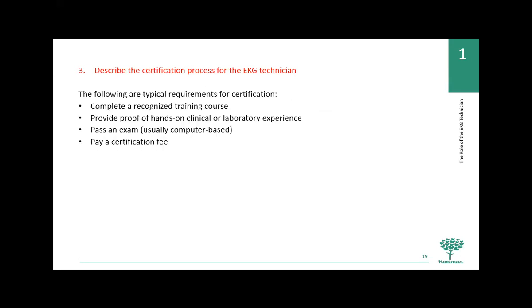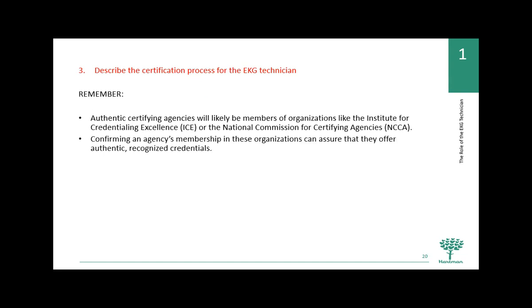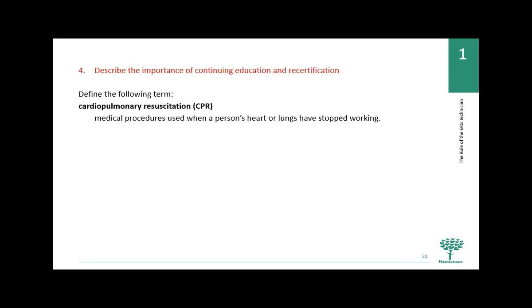So the typical requirements for the certification, you're going to complete a recognized training course, and that's where you get that course completion. And then, like we were saying, pass the exam and pay a fee. There's always that money involved. And yeah, I think those are all the things we've just been talking about. CPR, does everybody have a CPR card here?